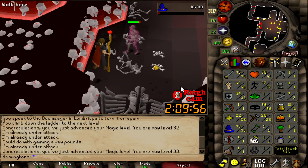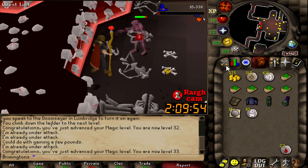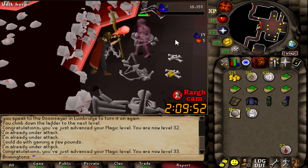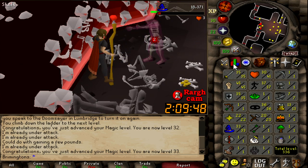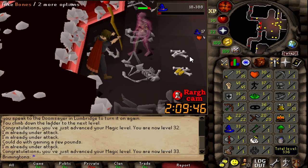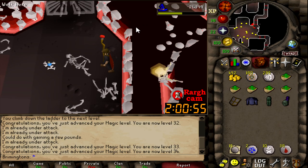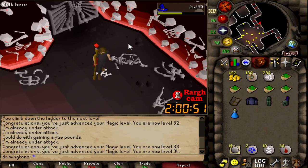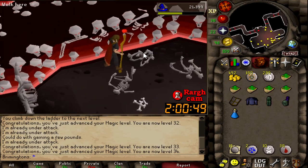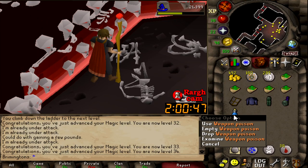There we go, guys. Just got 33 magic. I'm not going to leave just yet. I'm still going to use up all my runes for the chance at the weapon poison. But the moment we're out of runes, we're done maging for this episode. And it's on to completing that recoil. Oh my gosh. 17 kills. 17 kills today. I think it was like 30 something last time.